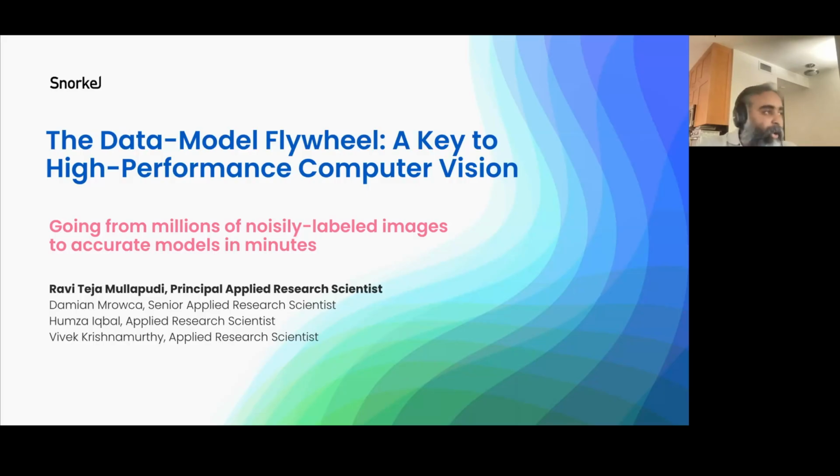Hello, everyone. So today I'm going to talk about how we do computer vision data-centric workflows at Snorkel and how these workflows can help us go from millions of noisy labeled images to accurate models in a matter of minutes. And this is work done by my entire team. A lot of what you're seeing will not be possible without their efforts. Damian, Hamza, and Vivek have been working on this for the past 1 year or so.